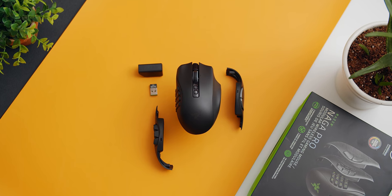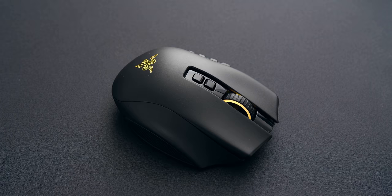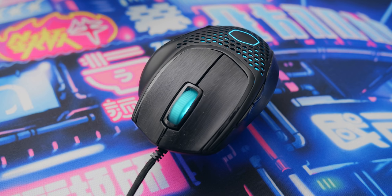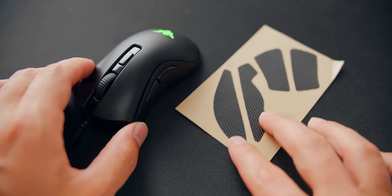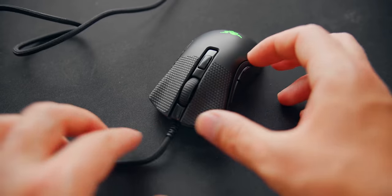Now, we have seen interchangeable side plates with larger mice that are mainly MMO focused, and more brands are now starting to include grip tape for better handling and remove any slippage, mainly seen on lightweight options. But I really think that back customization options should become more widely available in 2021, just so that you can have a mouse that can fit multiple grip styles and hand sizes moving forward.